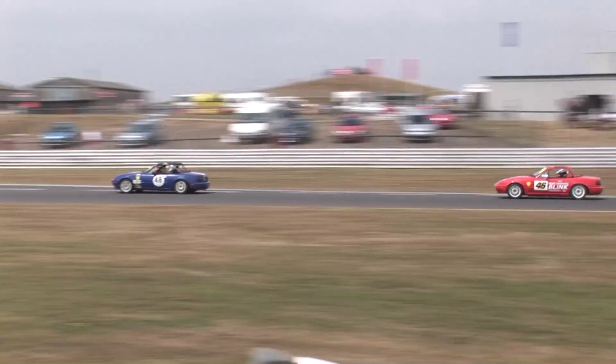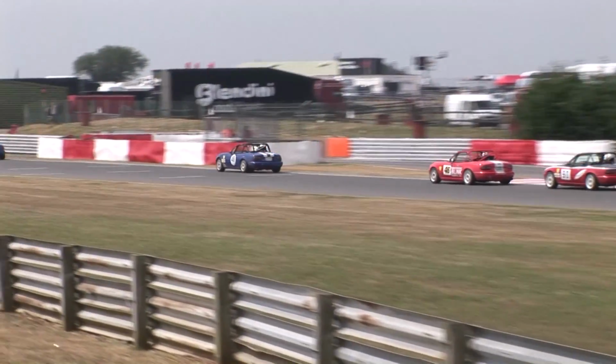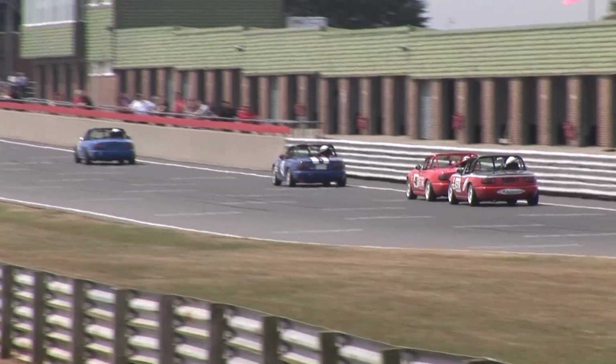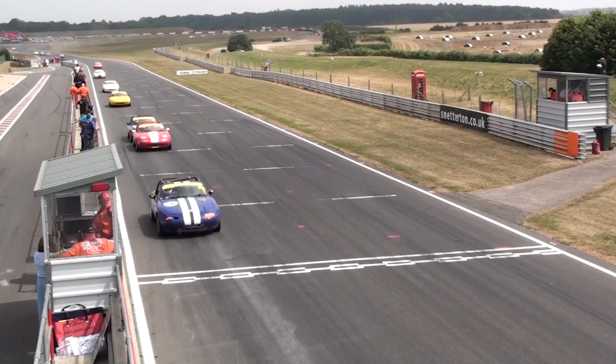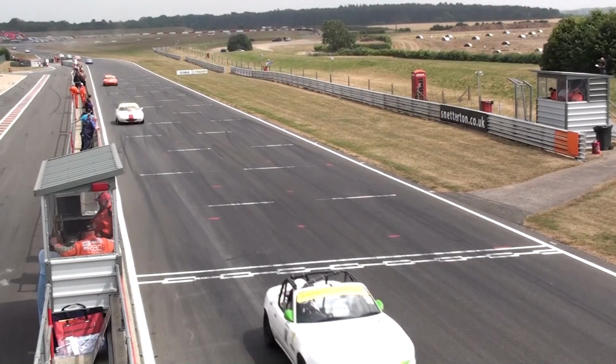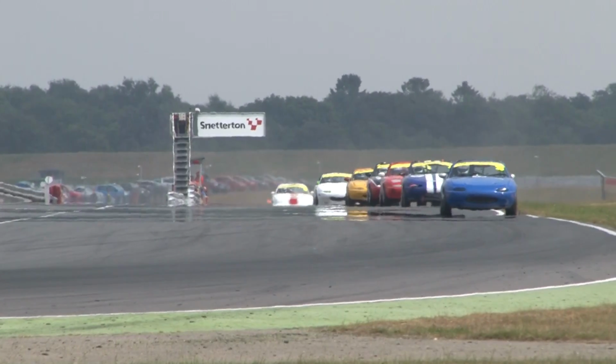So behind Baldwin, we've got the number 46 car of Simon Goddard. Behind Simon Goddard, we have Alan Henderson homing in, the number 90 car. And behind him, Alex Preston, still hanging about there, isn't he? Then Ed Gay, then Charlie Charman as they cross the line.